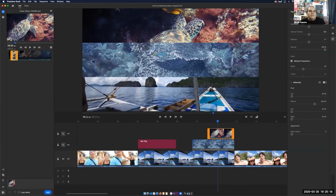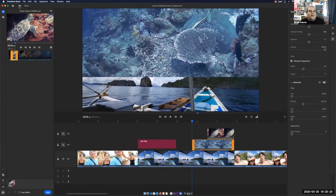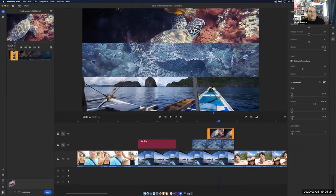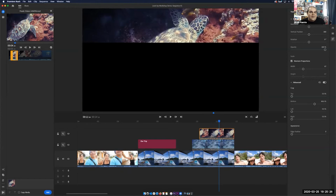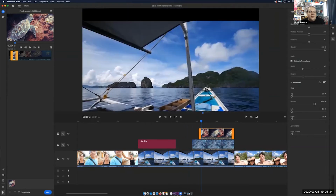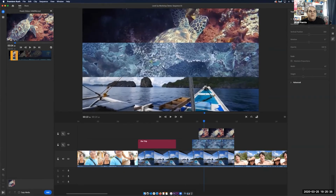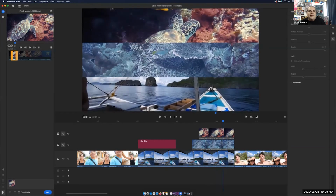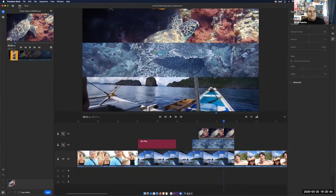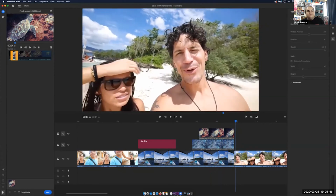Or the other way around. Hopefully you get the idea that we can introduce these in a more unique way. And if I was doing that for real, I may want to make that a little faster. Once it plays back, it feels like this. So boom, boom, boom. That can be a cool way to show different pieces of footage here. A little bit artistic, and then it goes back to, whoop, cool.